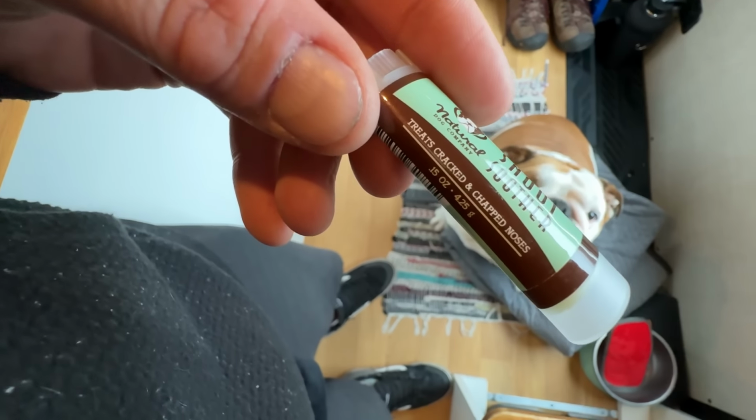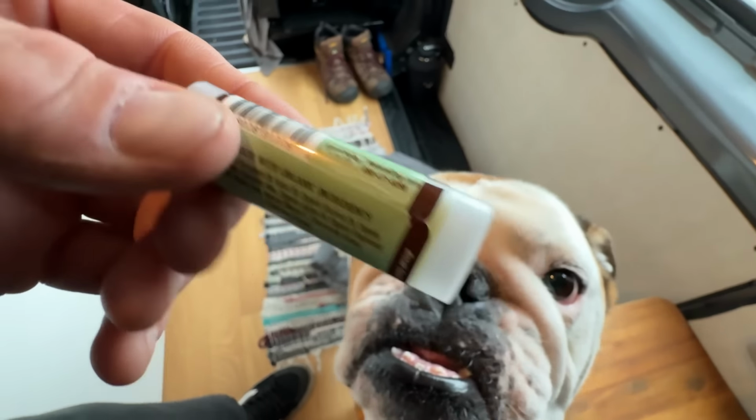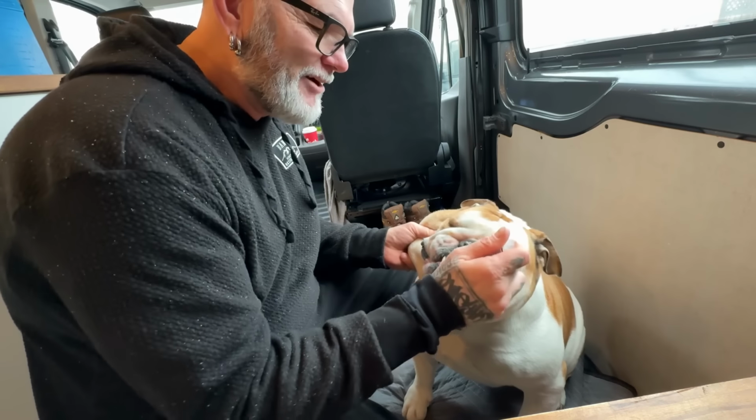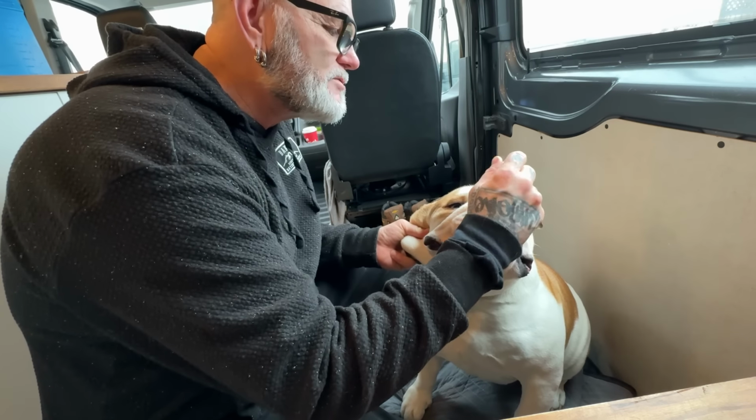It says treats, chapped and cracked noses. Oh, you're gonna come up here? See, look at your nose. See how dry it is? We about to fix that. He's like, oh, damn it. I thought that was a good care package full of treats. But we'll get your nose first.